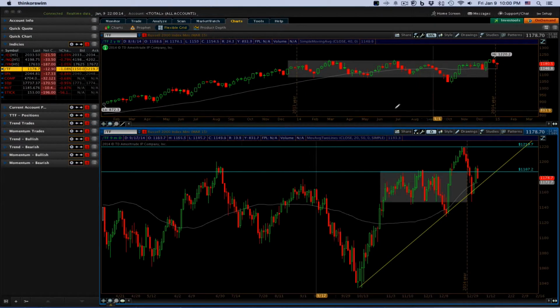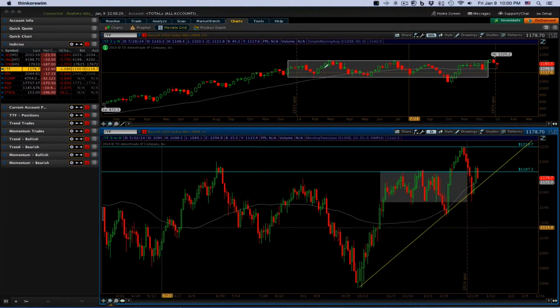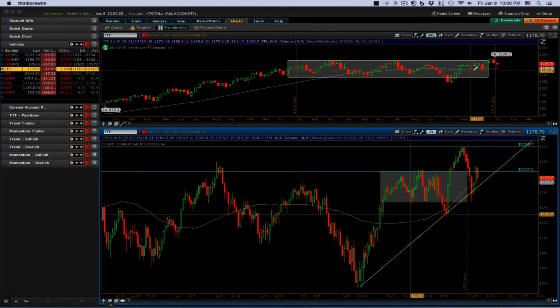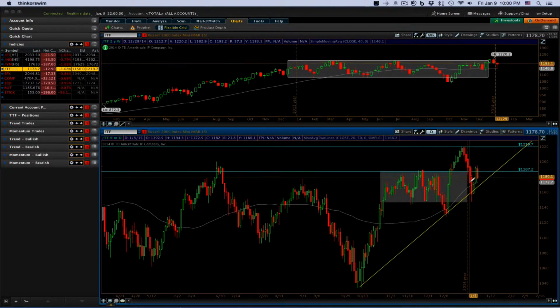And again, here on the Russell, you can see the Russell, unlike all the other three, really just consolidated for the better part of 2014. It tried to break out towards the end of 2014, and that was rejected pretty well right in the beginning of 2015.